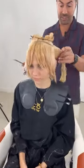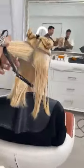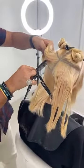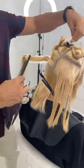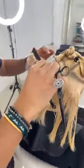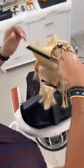I want to start cutting this section here. So this is the back section that I want to cut. This is where we start going a little bit shorter. I've layered the back area, as you can see, and I'm going to start working horizontally here, and just work this up and out. I'm starting a whole new guideline. So if you want to just look down slightly for me, all right?